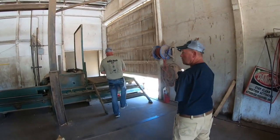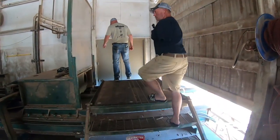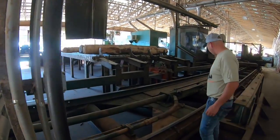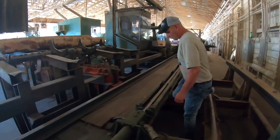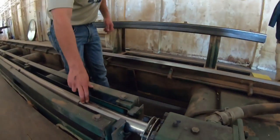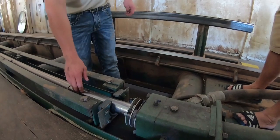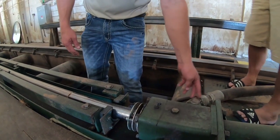Once that's done, it goes over here to the head saw. They'll put it on that carriage that runs back and forth, and these are two 40-foot shotguns. We put this in from a mill that went out of business down in Kentucky. These pipes are not solid rods. The pipes in this shotgun are quarter-inch wall, just Schedule 40 pipe that's chromed, and there's no piston on it. The oil comes in this chamber.